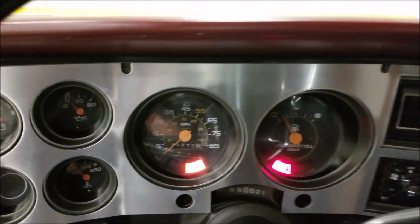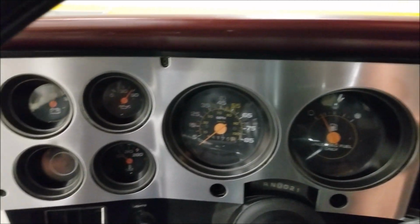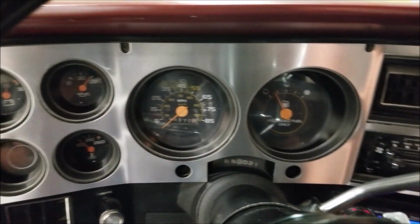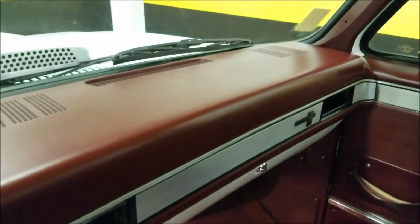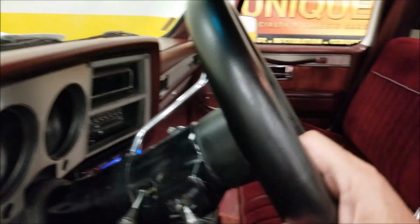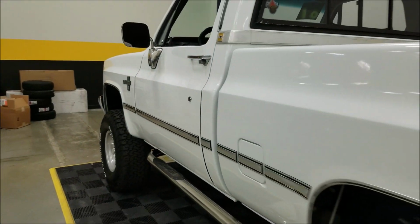Aftermarket Panasonic stereo's been added to it. All right, gauges are all working also, assuming that temp gauge is going to come up as it warms up. Fuel gauge, oil pressure, battery, four-wheel drive shifter on the floor. Dash looks good, not cracked. Headliner also in nice shape. Don't have the stereo on, but that does work. Interior also very nice on this truck. So nicely that door closes and fits.